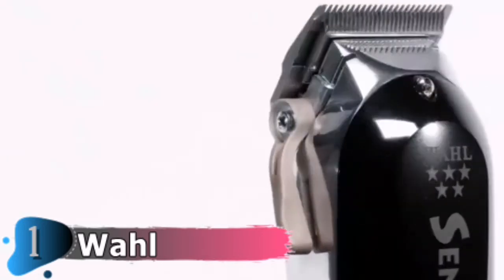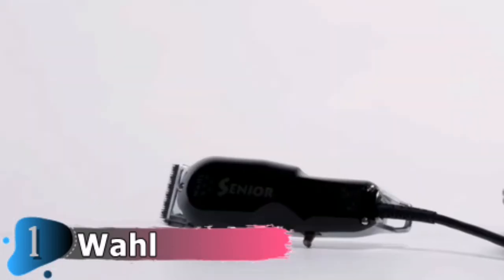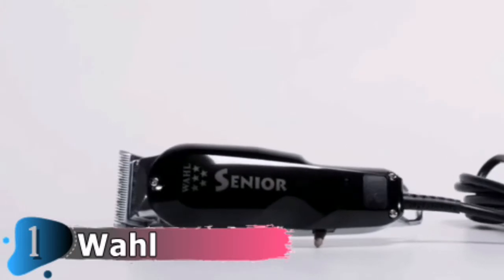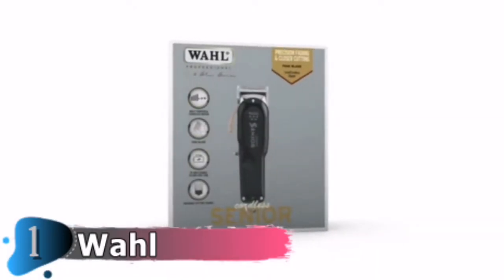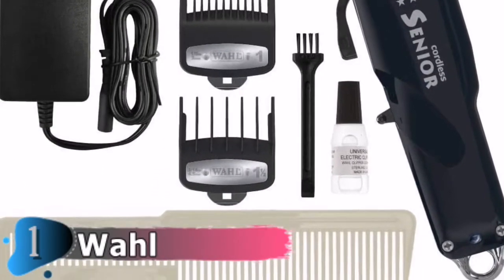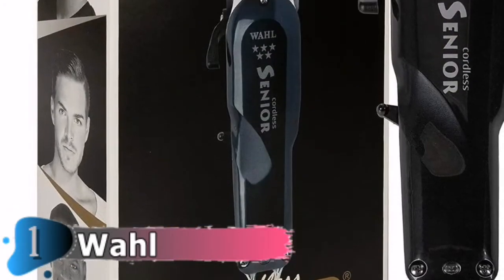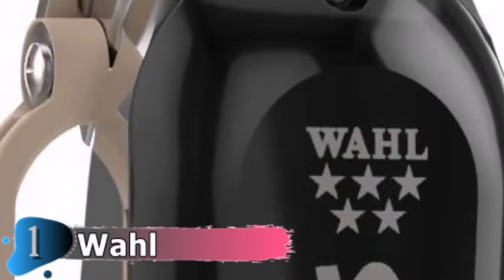performance. Wahl's professional 5-star series Cordless Senior Clipper was designed to deliver the cutting performance that experts demand, specifically designed for traditional tapering and fading, precision fades and clipper over comb work, intended for professional use only. This clipper is designed to create seamless blends while hard or soft line fading with a lever that adjusts taper and texture. It's the ideal clipper for over comb work and for bulk hair removal. These features are housed in a high-impact, durable metal case.